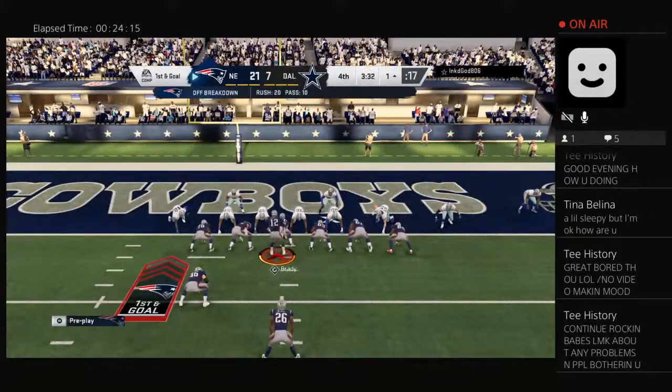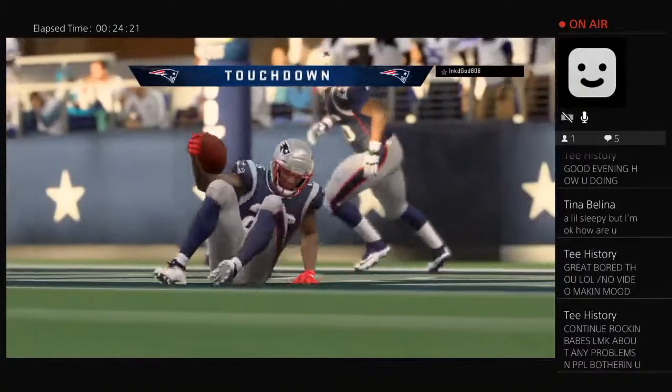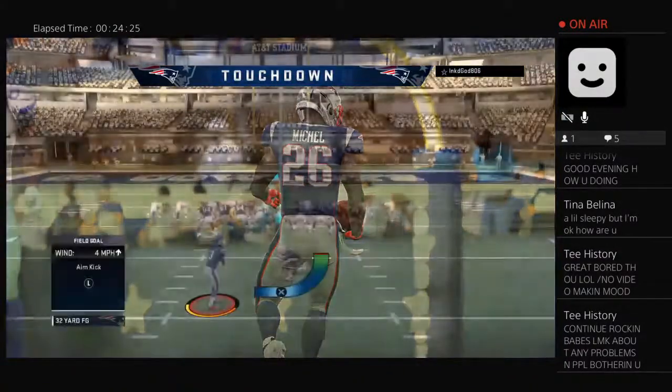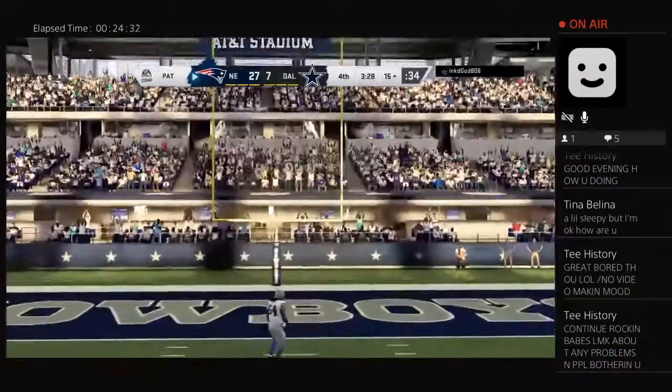This is 1st and goal. Trying to pound it in here with Michel. And he is in. Touchdown, New England. Sony Michel taking it in. And the Patriots, they add on to their lead.